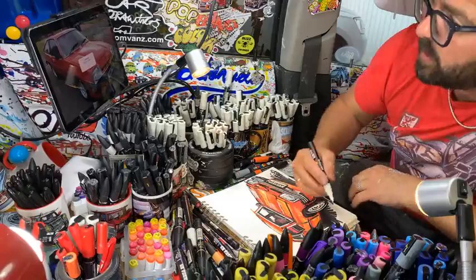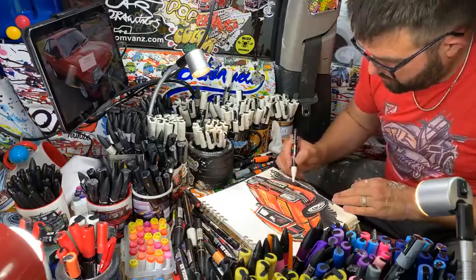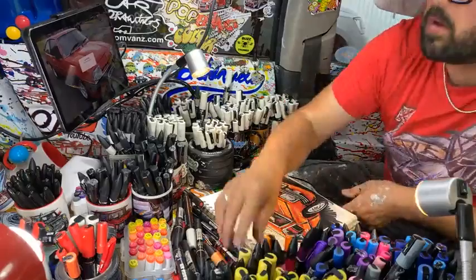I'll finish this off now, just a bit of highlights. And there is the Manta. It's just got a bit of a highlight there. It's got the door handle just there as well. There we are.